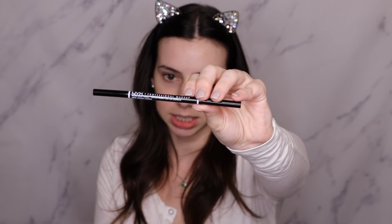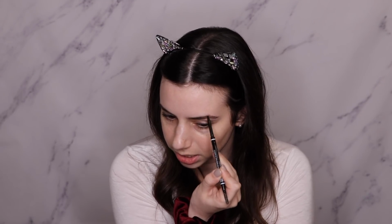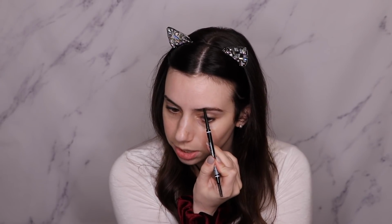This is the NYX Micro Brow Pencil. This is very similar to the Anastasia and the Benefit Precisely My Brow. It's a little waxy and it has a little more tug, but I kind of like that. I've used this pencil for a really long time and I really enjoy it. She's gonna have bushy brows today. So brows are done. They're big, they're good.